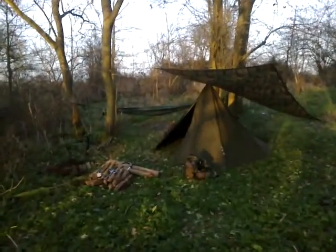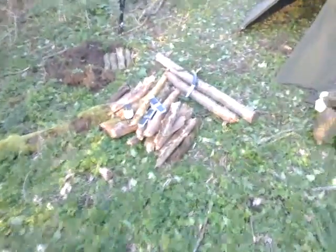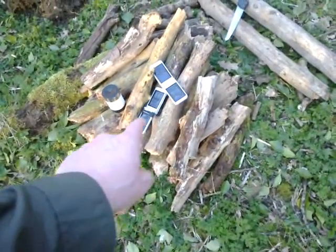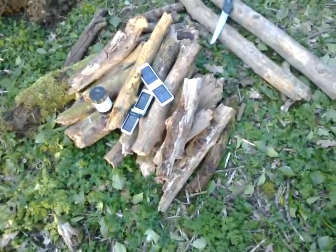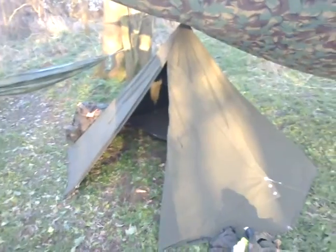There's camp. Some firewood left over from last time. Just been sawing up some more. Got the light on charge because it was completely flat from last time. Phone chargers on charge. A couple of base logs in the pit. Teepee set up with a bed.